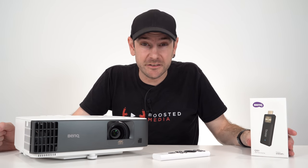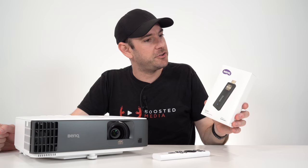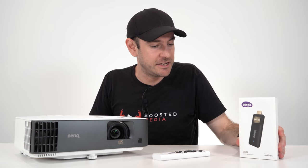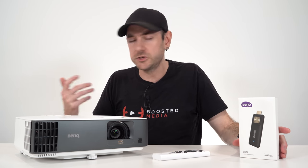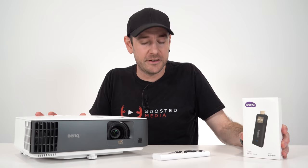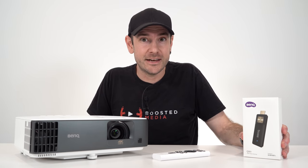And just quickly on the subject of inputs, it does come with the BenQ QS01 Android TV module too. So we do have to install that manually, and that gives us full smart TV capability. So you can watch movies, you can watch YouTube, you can run all your favorite apps, just the same as you would on any other Apple TV device. So we'll check that out today as well. But let's get this all put together now. Let's get it fired up and put it to the test.